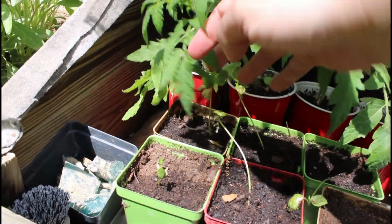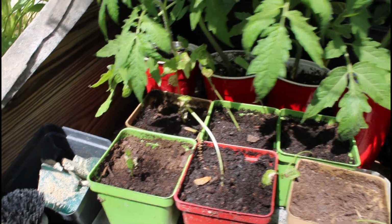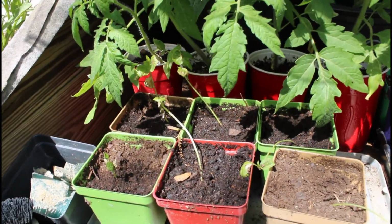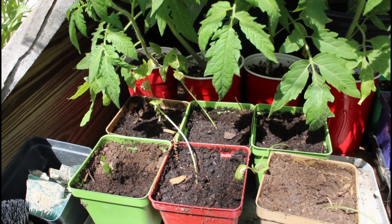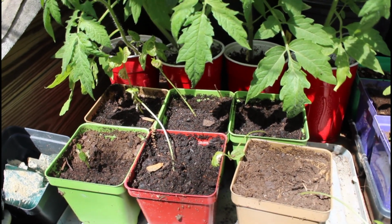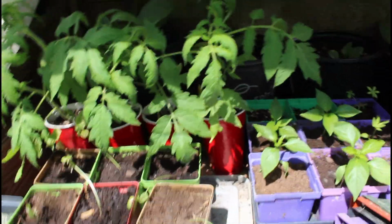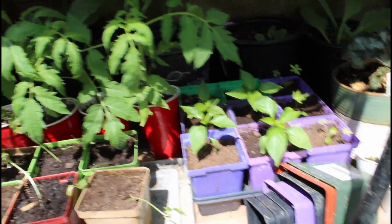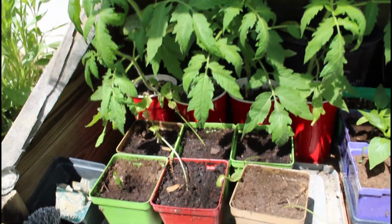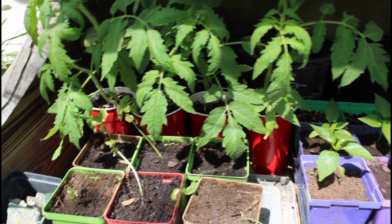This is a new one. Some of them are not super happy about being moved outside, but we'll see how they do. That's Roselle, which is the edible hibiscus, the hibiscus flowers that you use to make hibiscus tea, sorrel tea, jamaica, all of those things. That's what I'm hoping to plant over on that one bed over by my roses.